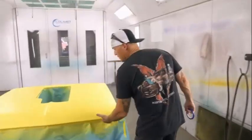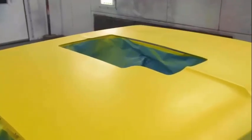So I came back in the booth. Brian got the color looking really good. You can see here, got much better. It's a little more pale. Car's still a little plain, even though it's got a giant blower sticking out.